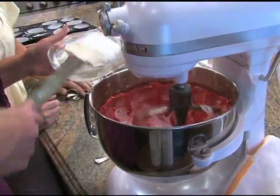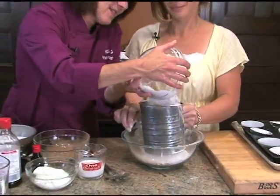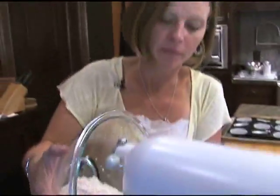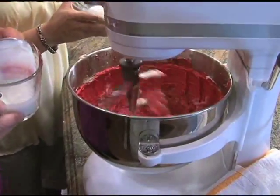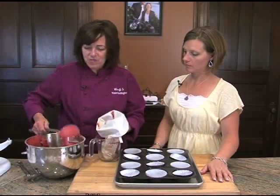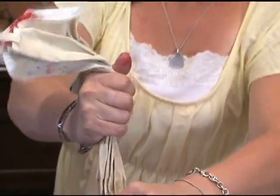We put equal parts with the dry mix, which was flour, cocoa powder, baking soda, and salt. We put all that together, and then we just slowly added the flour and then a bit of the buttermilk. Just whipped that up nice and smooth. We put that in the little cupcakes. So just a pastry bag, and you can see how I'm just laying it in the measuring cup. It was great. Couldn't ask for anything better.